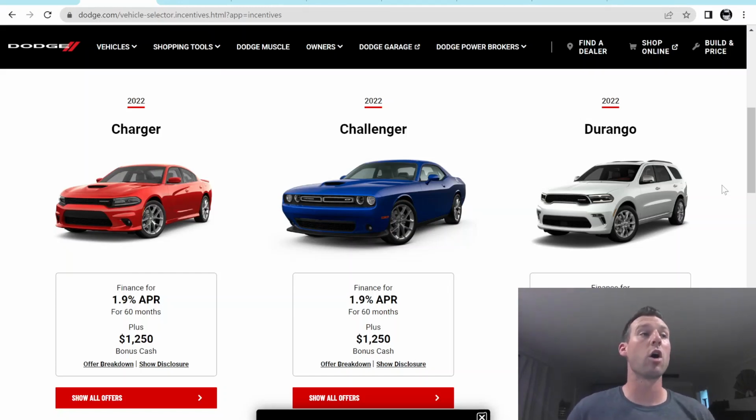Because interest rates are much higher right now, and that's because of the Federal Reserve, not because of Dodge, not because of banks. The federal funds rate right now is way higher than it was this time last year. I could look it up for you guys, but that is the reason you're seeing interest rates go so high, because the Fed has been hiking rates by almost 1% every month for the past few months, which is a lot, all right?